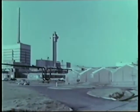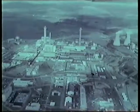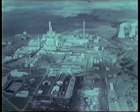The Windscale reprocessing plant can offer reactor operators an economic service for the reprocessing of fuel from anywhere in the world.